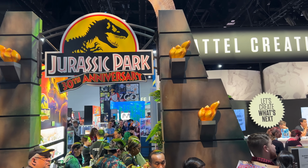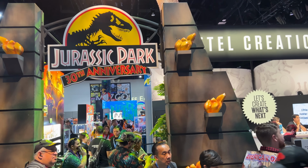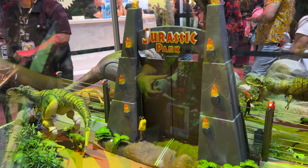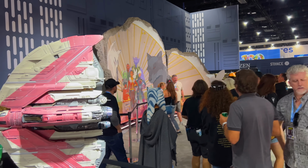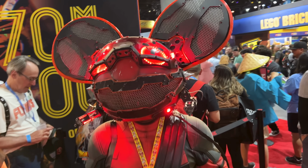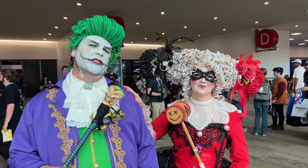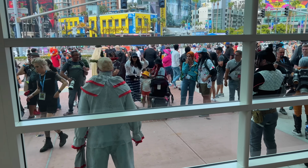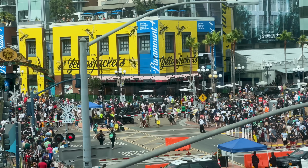I heard this year many of the vendors offered QR codes that gave you exclusive access to products on their online stores. What do you think about that? Would you rather buy it in person or online? After checking out the exhibit hall, I decided to go upstairs to explore and see what was happening.